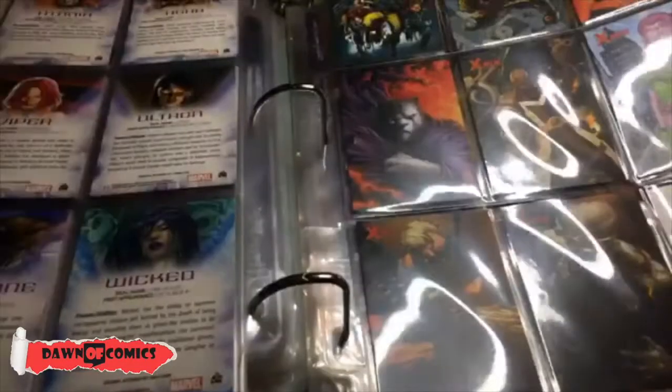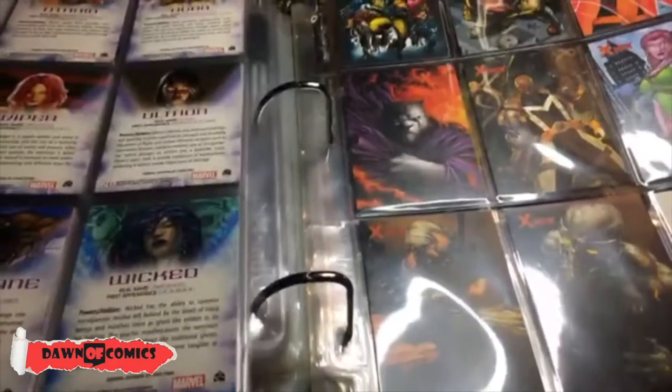Next, I got this random X-Men set. I don't know when I picked it up. I don't even know why I picked it up. It was probably really cheap on eBay. I just have a search for Marvel trading cards and I'll just pick up any old card set that I can find. But these are gorgeous. Look at that. Look at that Bishop. That's awesome.